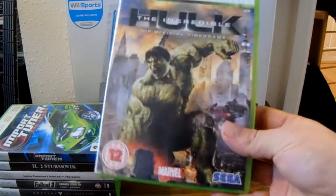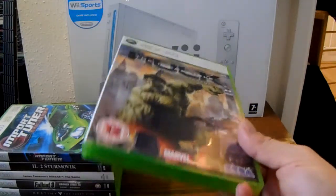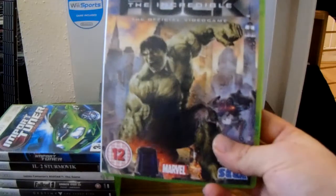Incredible Hulk. This is getting quite rare and sought after now, actually. It usually goes for about 20 quid, but for a 360 game of this age, that's still holding a decent value, I guess. It's quite fun. It's a bit like Prototype.